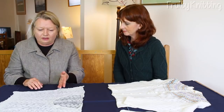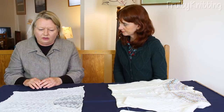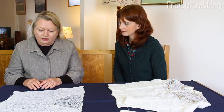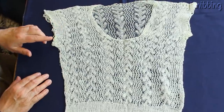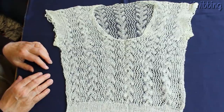Another part of the project is to record obviously pattern in different garments, but also look at construction methods. And this little piece, essentially a knitted undershirt, made out of hand spun, is in this very traditional design called print o' the wave. But this particular version of print o' the wave is a very early one, and you see this design in published knitting patterns as early as the 1840s. I don't know the date of this garment. It could be 1880s up to, say, 1920, perhaps.